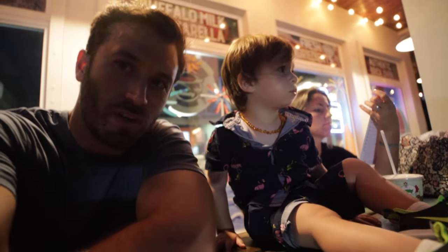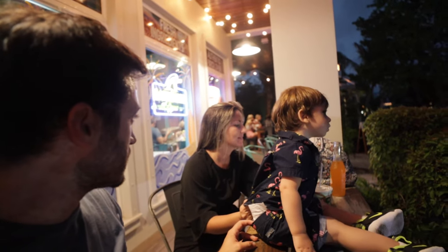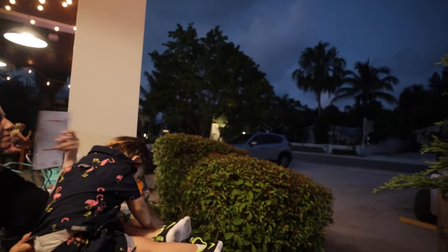All right, Logan, are you ready to chow down on some pizza? Yeah, so I'm really digging this place. It's a very chill, relaxed way to end the night. I even like this seating here. It's patio style, facing out towards the road, and Logan really likes it because he can watch the cars go by. So anyways, we ordered their signature, it's called the Social Pizza.